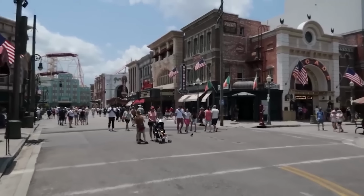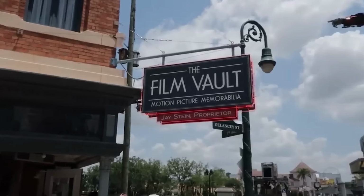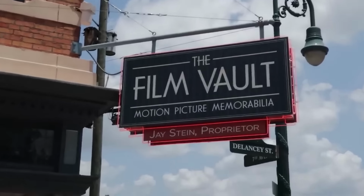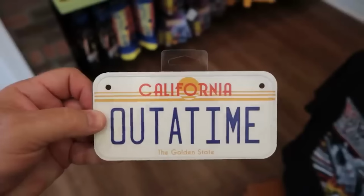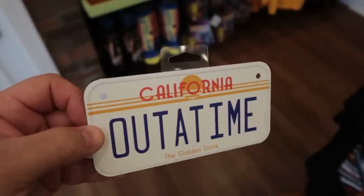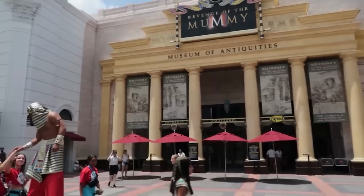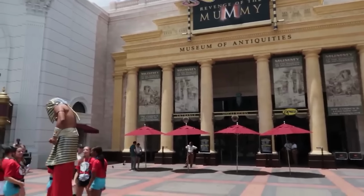I need to make a purchase inside of New York City. Let's go do it. And that purchase will be made from one of my favorite stores at Universal, the Film Vault. This will make a nice accessory for my e-bike. $15.